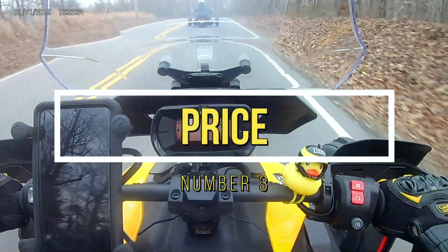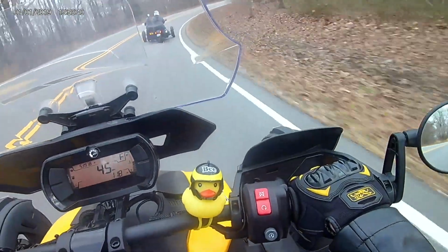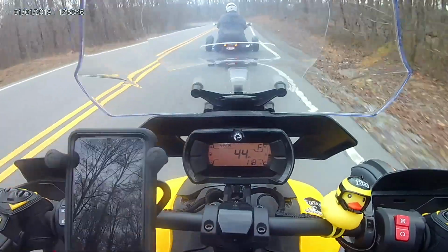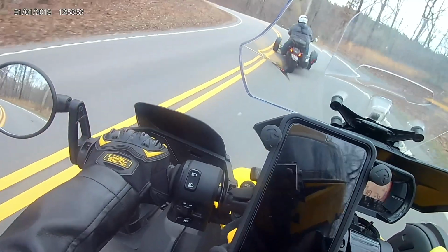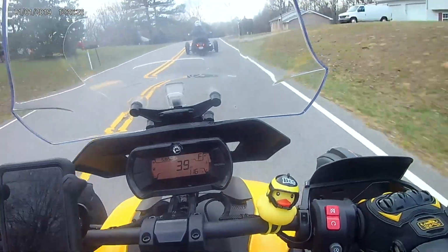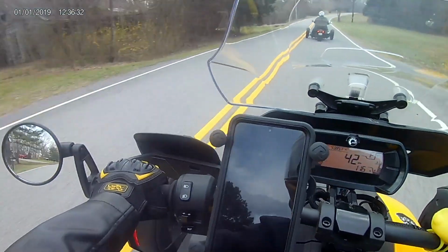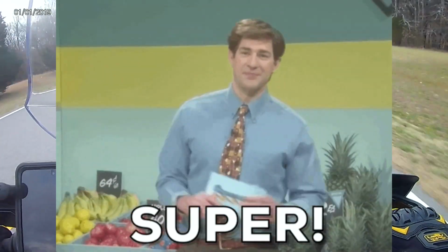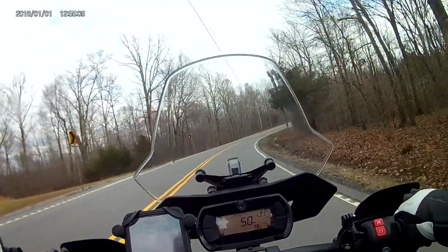Number 3, price. There is no two ways around it. The 600 is the least expensive of all Ryker models. The current 22s are $1,500 cheaper than the base 900 model. That's a lot of money, and that could go to other things. And since we're talking about Rykers, when I say other things, I mean mods, because no one's bebopping around on a stock Ryker. That $1,500 could go a long way to making your ride super comfy for long trips, or making it super cool for bike nights. And it is definitely something worth considering when you buy.